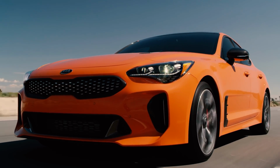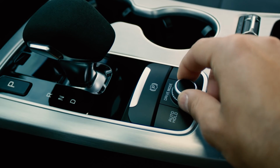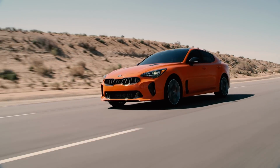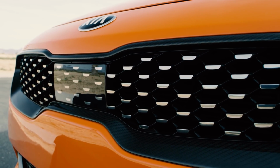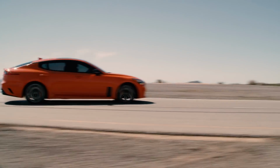system with drift mode. Limited to just 800 units and also available in rear-wheel drive. All versions of the GTS wear an exclusive bright orange paint called Federation and a number of carbon fiber trim pieces. But it's the new D all-wheel drive system that grabs the headline.